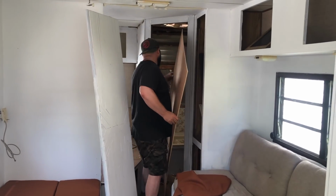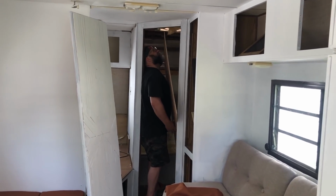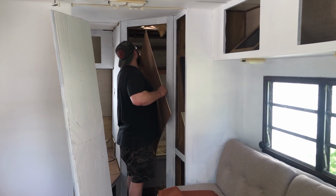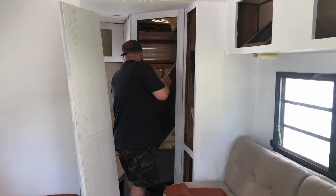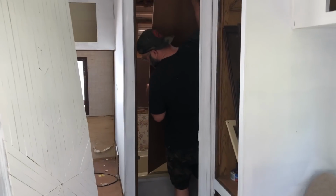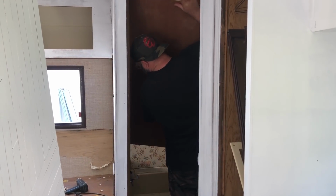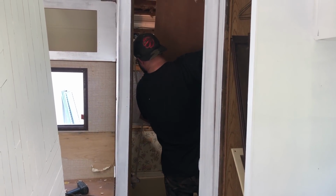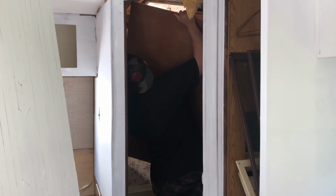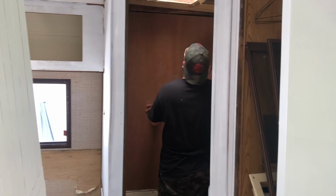How are you going to get that in there? Maybe I should have cut it smaller. Aha! Yay! You did it. Oh, no, I didn't. There's a faucet in the way. There we go. I'm not laughing at you, I'm laughing with you. So hot. I think I have to take it out too to cut it.